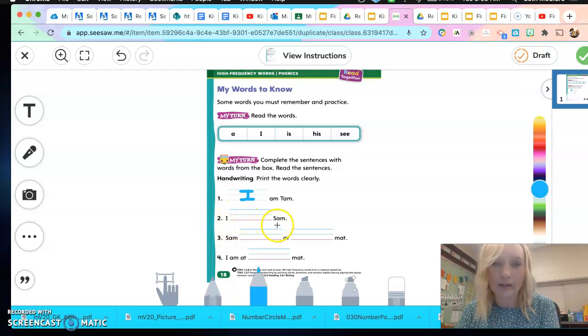I blank am. So which word do you think makes sense? I a Sam, I Sam, I is Sam, I his Sam, or I see Sam? Which word do you think makes sense with the sentence? I would say probably see. So we would write the word see here, and then you would write it in your MyView book.